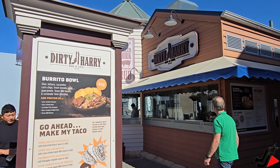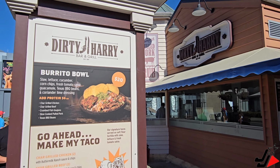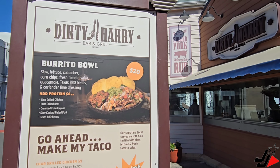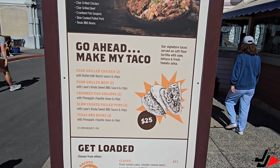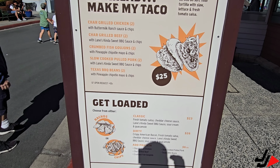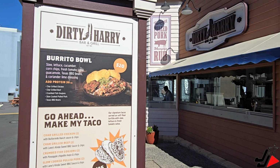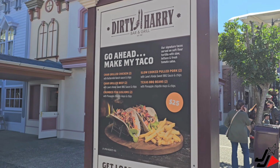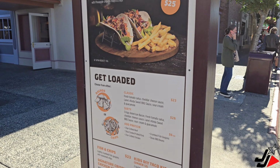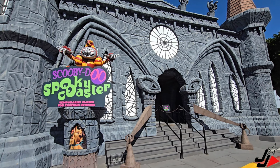Hey guys, just down here at the Dirty Harry Bar and Grill, and just noticed that they've updated the menu board. Now, food-wise, it looks like probably the same, I think, without looking through it all. But yeah, essentially that's a whole new menu board. Looks good. And I can't wait for this to be reopened again. Hopefully it'll open early next year.